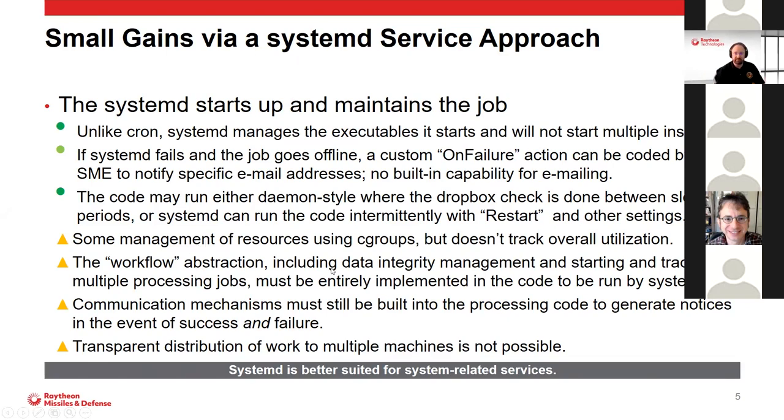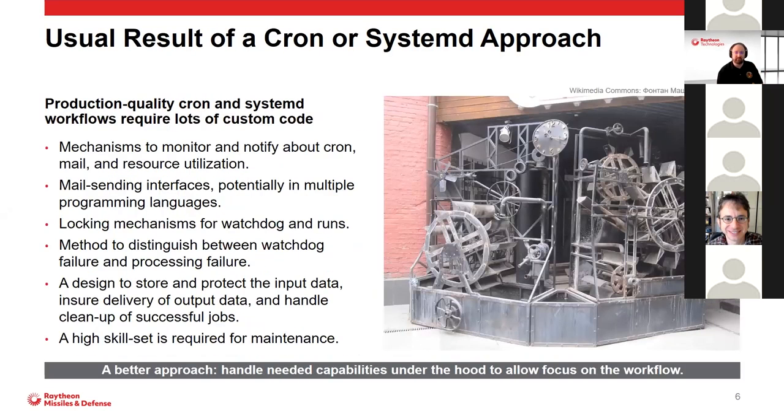There is some management of resources, but it doesn't track the overall utilization for the system. The workflow abstraction has to be implemented, here again in the processing code. And then you have to still build all that stuff in, and you can't distribute work to multiple machines. So you wind up with sort of a Rube Goldberg device by the time you're all done writing the code that you need to implement these capabilities for a solid, supportable watchdog code.